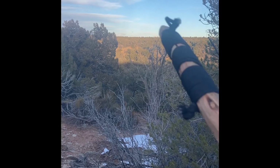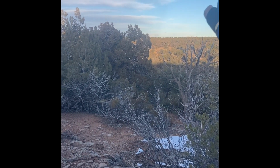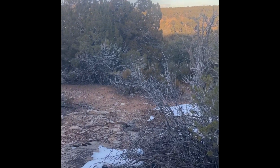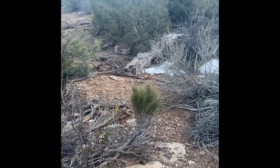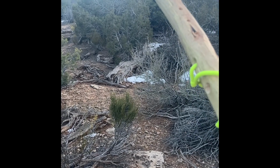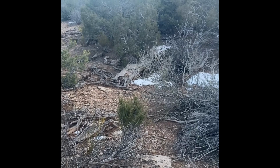And I know it's going to be super steep in, super steep out. And possibly there's another canyon on the other side. I don't know what's there. So I'm doing the safe route and I'm just going towards the main road. And I want to catch the utilities that run back there. And that utility has the road on it, so then I could hike back.